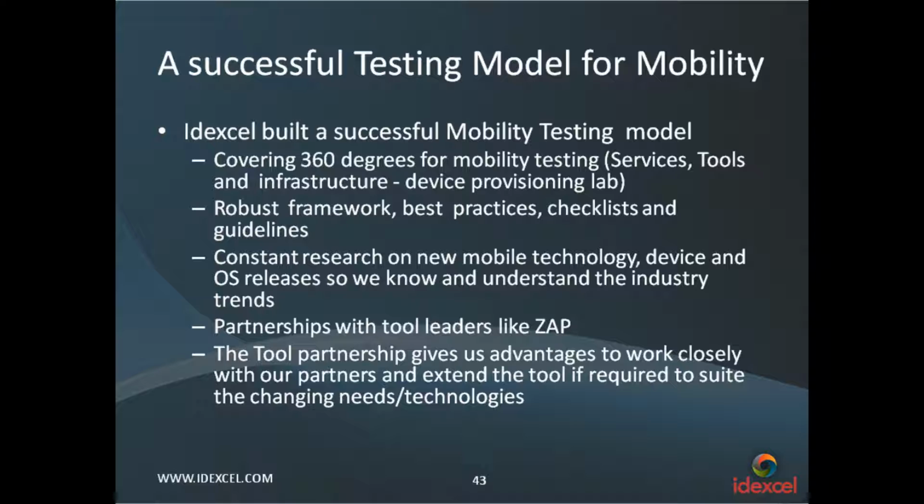We constantly research on new mobile technologies, device and OS releases, so we know and understand the industry trends. We also partner with industry-leading tool providers, which gives us access to our partners' technical teams, and we work with them to extend the tool if required to suit the specific customer needs and changing technologies.